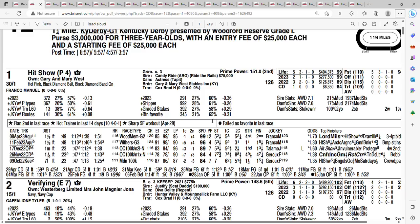Last time a horse has won from that post position was Ferdinand in 1986. Now they did change the gate, so maybe that might help a little bit. But remember Mo Donegal last year? Mo Donegal came from post position number 1, and he finished 5th in the Kentucky Derby. And that was his worst finish in his 7-race career. After the Kentucky Derby, Mo Donegal won the Belmont Stakes. I can't take post position number 1 in a 20-horse field. Hit Show does have a nice workout. Coming into this race, you're getting 30-1 on the one-horse Hit Show.